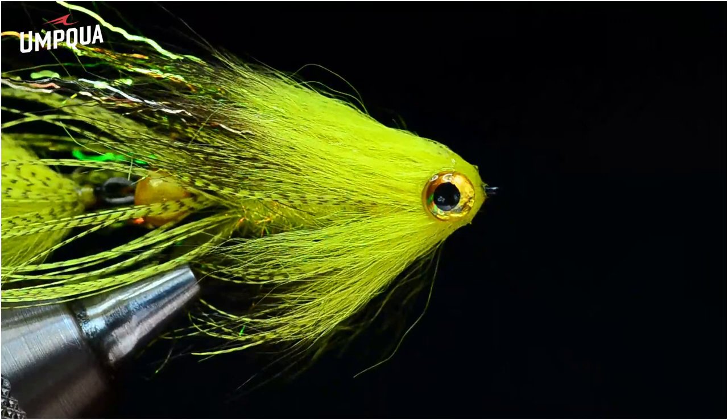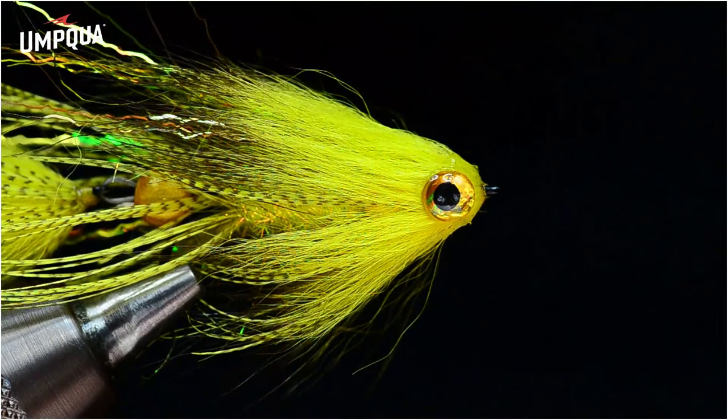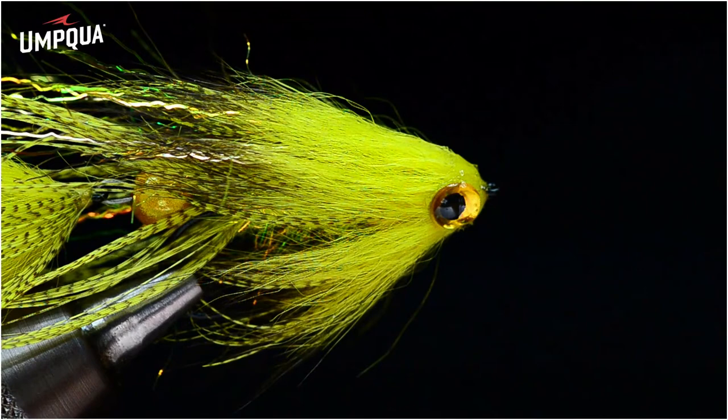But that's my version of a steelhead style trout streamer. That's the Swim Coach, and keep your eye out for it. Pick you up some, tie up some, and let me know what you think.